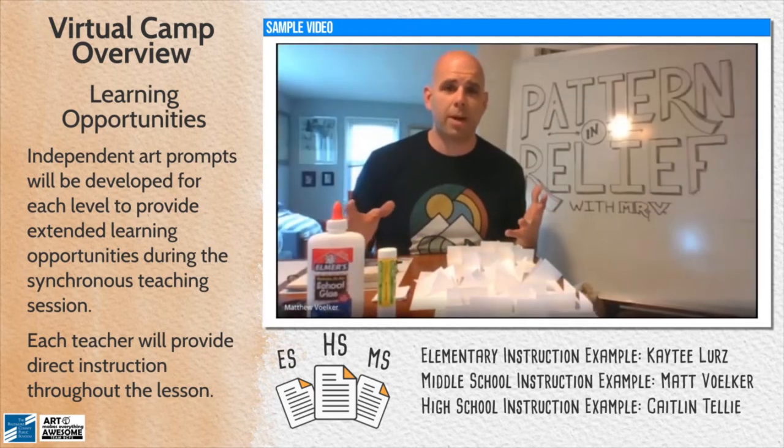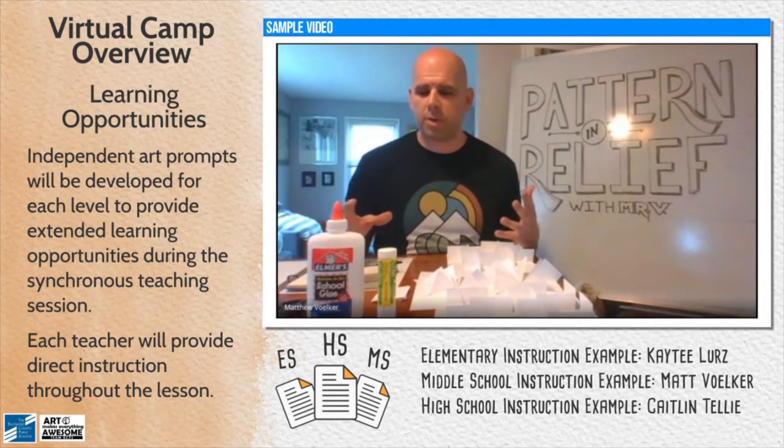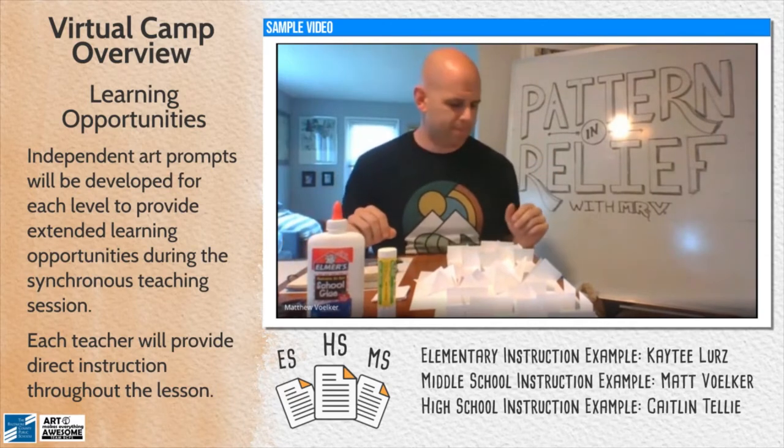Today we're going to create a pattern in relief. And relief is a form of sculpture. So what we're going to do is you're going to use paper, scissors, glue to make the paper come off the page and create a pattern.